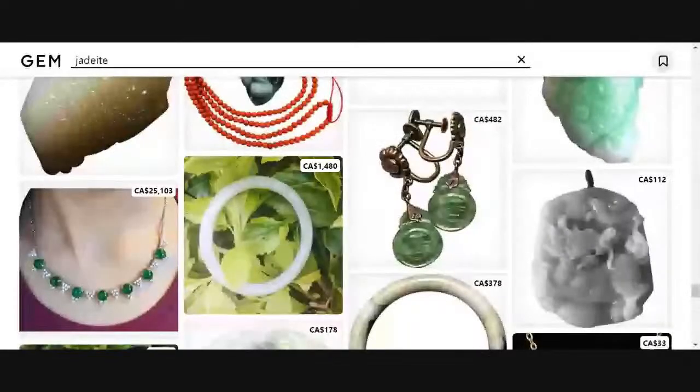Now, I was looking at some jade earlier, but I'm just going to show you how gem.app works. As you can see, the address is gem.app. That is the website that you can use. And when you search, you can look for truly anything. So for example, we are going to look for carved jade.